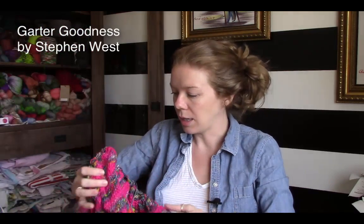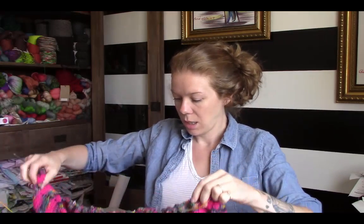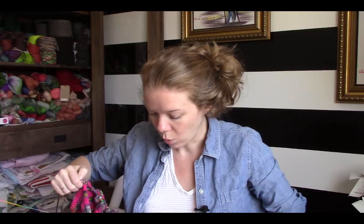Yeah, so I knit a lot on my Garter Goodness because I was getting so into it. The shape is starting to really form. The stripes look amazing. I'm trying to knit through the pink to get to the next green stripe section and just absolutely love it. So the Garter Goodness is by Stephen West, and here is what I have.